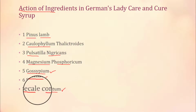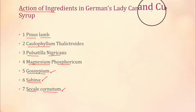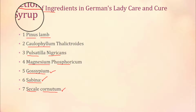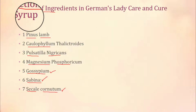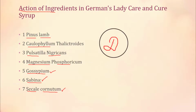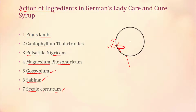That is German's Lady Care and Cure syrup for menstrual irregularities and menstrual problems. Now let's talk about the dose and how to take this syrup. Always take 1 or 2 teaspoonfuls twice daily after meals or as directed by your doctor.